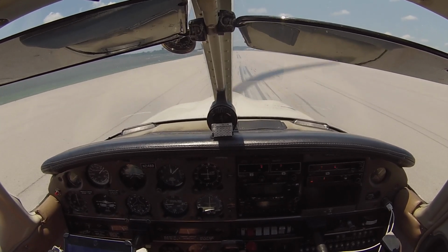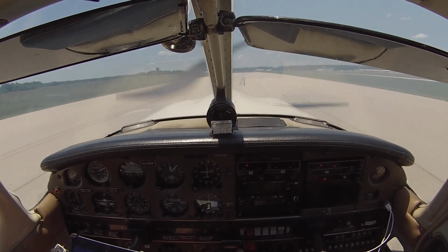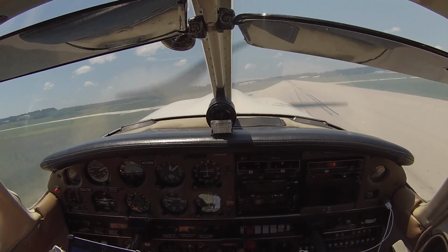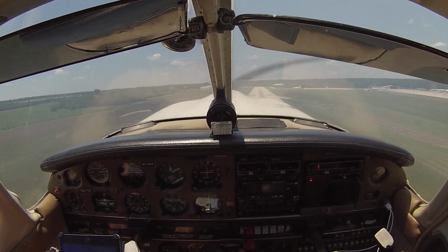Houston Tower, Cessna 369 Romeo Juliet on Hotel, 35 left, ready for departure. Cessna 369 Romeo Juliet, left turn westbound approved, runway 35 left at Hotel, clear for takeoff. 35 left, clear for takeoff, westbound approved, 369 Romeo Juliet.